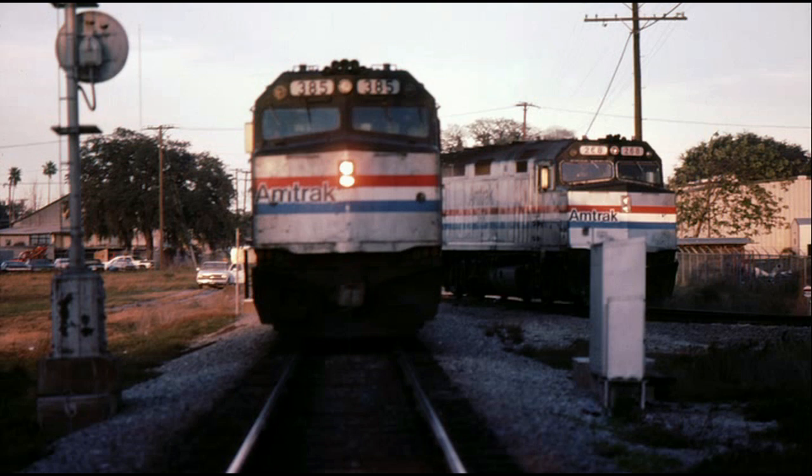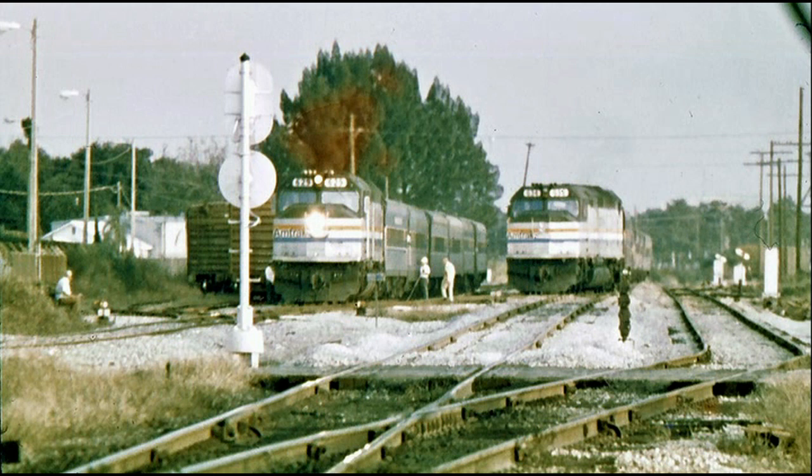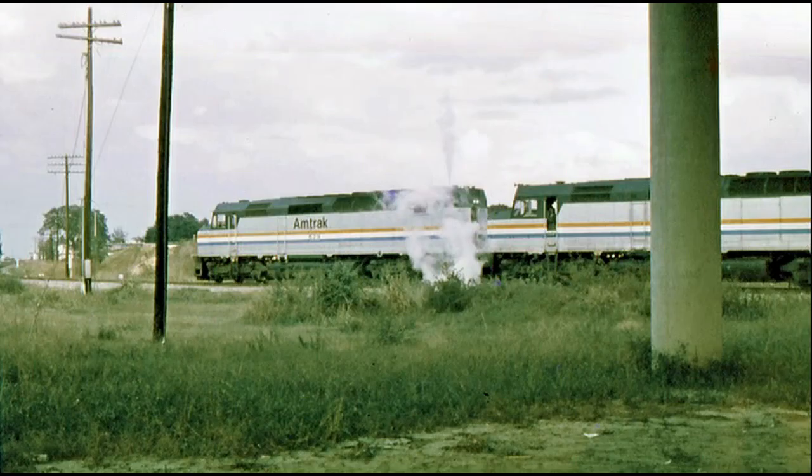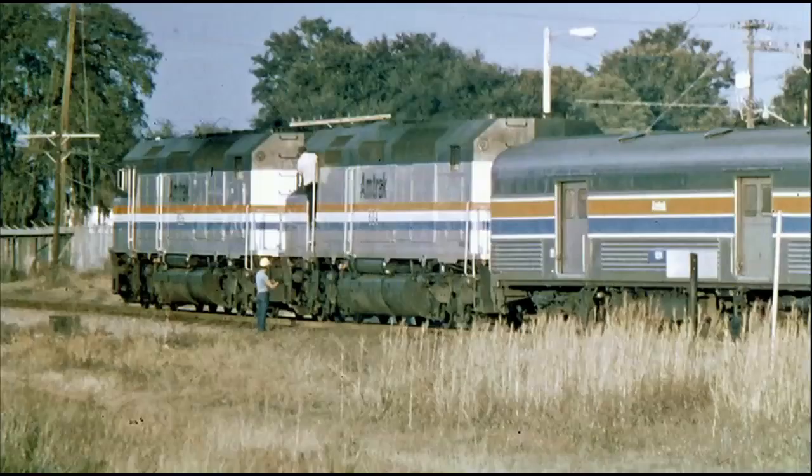These three pictures are from December of 1985. The next four slides are from October of 1980, as we look south past the Diamond on the Miami subdivision. Looking north on the A line toward Orlando. Engine is on the connecting track from the Miami subdivision to the Sanford or Tampa sub headed toward Orlando, whatever it was called back then.